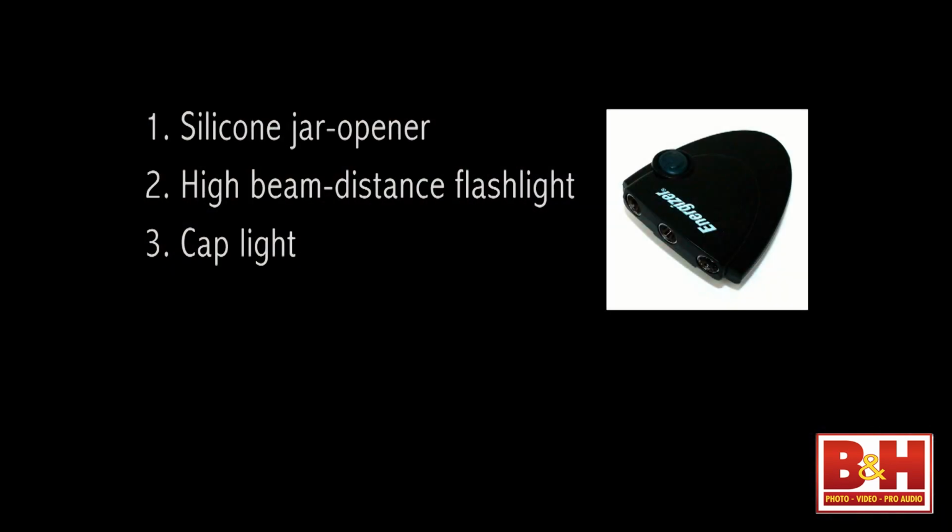Silicone jar opener, huge. I've used this so many times. Does anybody know what it's for? Yeah, filters. They're so good. You get a filter stuck on the lens. These silicone jar openers, they just pop right off.